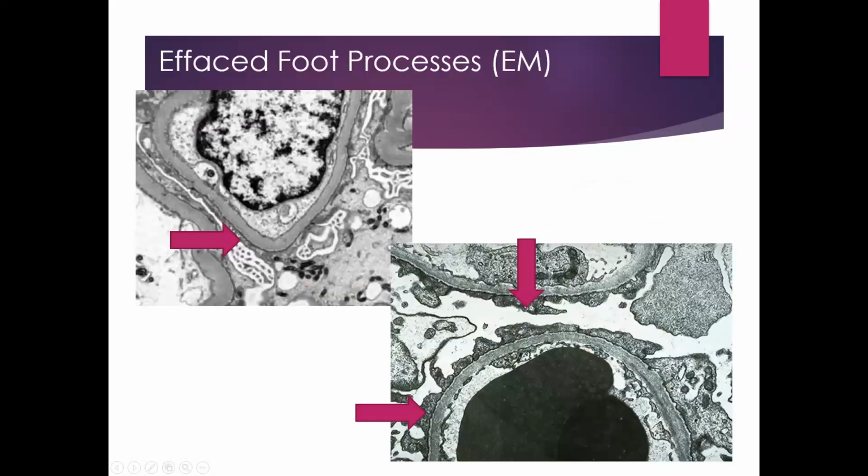So in those diseases, when we look at the electron microscopy, we have effaced podocyte foot processes. Where are our filtration slits? Where are our foot processes standing up with an intact actin cytoskeleton? They aren't there because they're damaged. So just a little bit of orientation: red blood cell in the capillary lumen, fenestrated endothelial cell layer, glomerular basement membrane, and effaced podocyte foot processes.